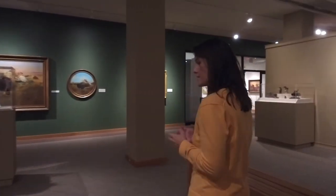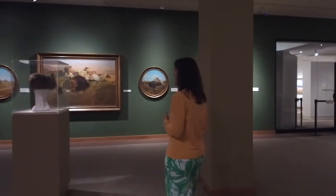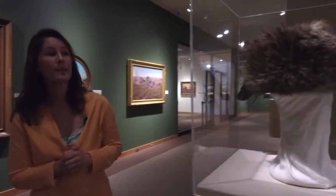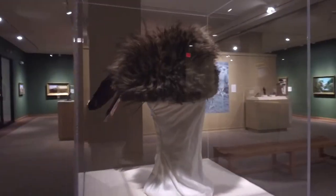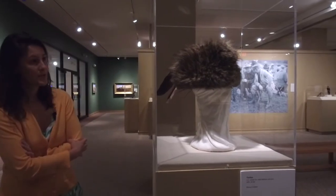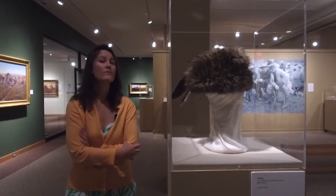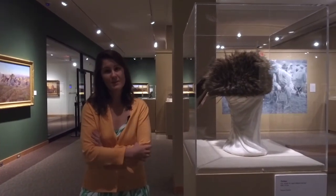So another great thing we tried to do is not only compare contemporary artists that were influenced by Russell, but also some of the objects that come from his studio in our studio collection that he used again to help model his bronzes and the figures in his artwork. And so here is an example of either coyote fur or wolf fur turban with some feathers attached. So again, just an example of the fact that Russell used his studio props, the gifts that were given from Native American people, in order to create the great artworks that we see today.